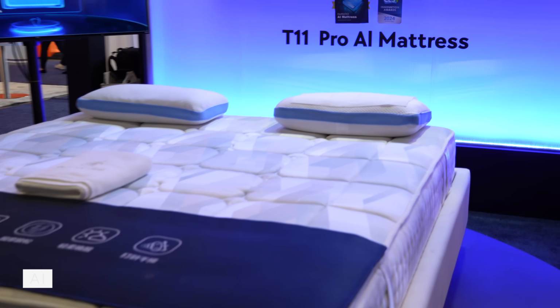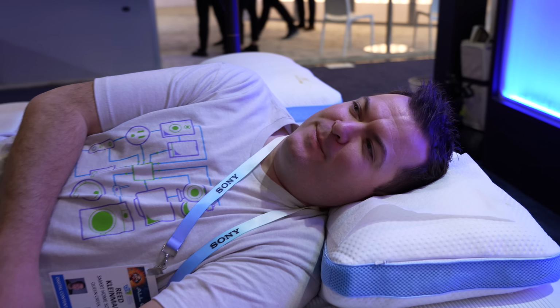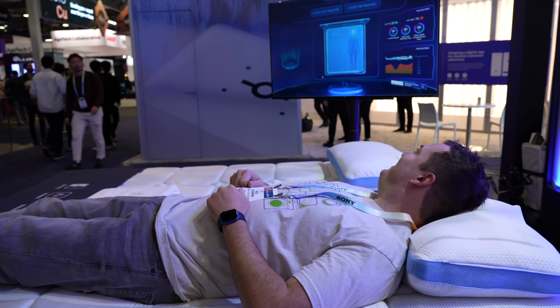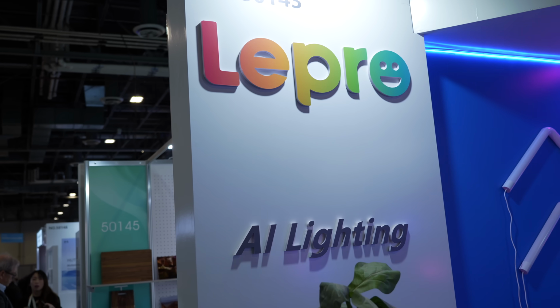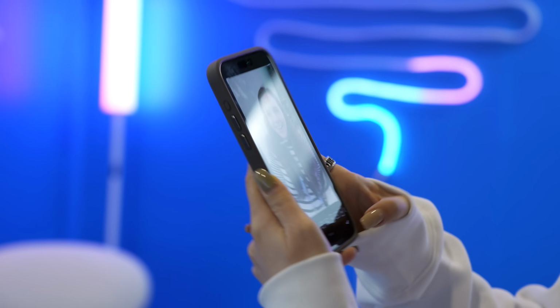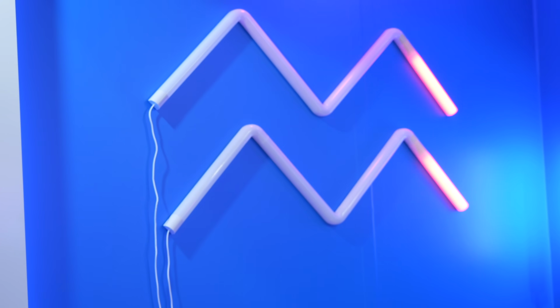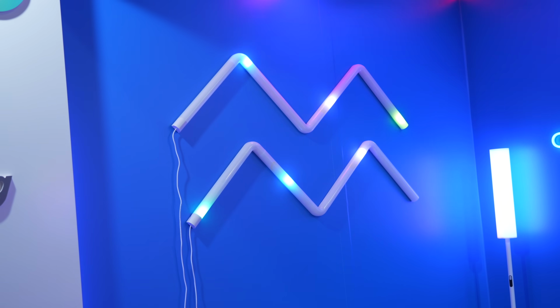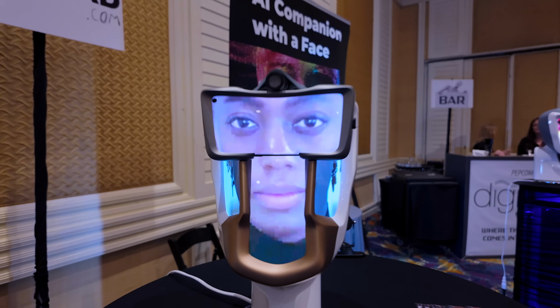AI in a mattress? Well, the mattress adjusts in real time to form to your body. It was comfortable, but I don't know how I feel about AI feeling my body in bed. That's too far. LaPro Lighting claims to use AI to change your lights depending on how you feel. Use the app to scan your face, and if you're happy, the lights are bright, and if you're sad, the lights try to match your mood.